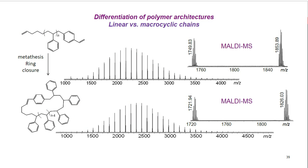For this reason, analytical methods that can detect and distinguish polymer architectures are very important, and one of them, as I'm going to show you, is tandem mass spectrometry. Here in this slide on the top, you see a linear polystyrene with vinyl end groups at both chain ends. Metathesis ring closure can be used to form the corresponding macrocyclic polystyrene. This reaction actually also eliminates ethylene at the same time, so the oligomers in the lower spectrum should have masses that are 28 Dalton lower than the oligomers in the upper spectrum.